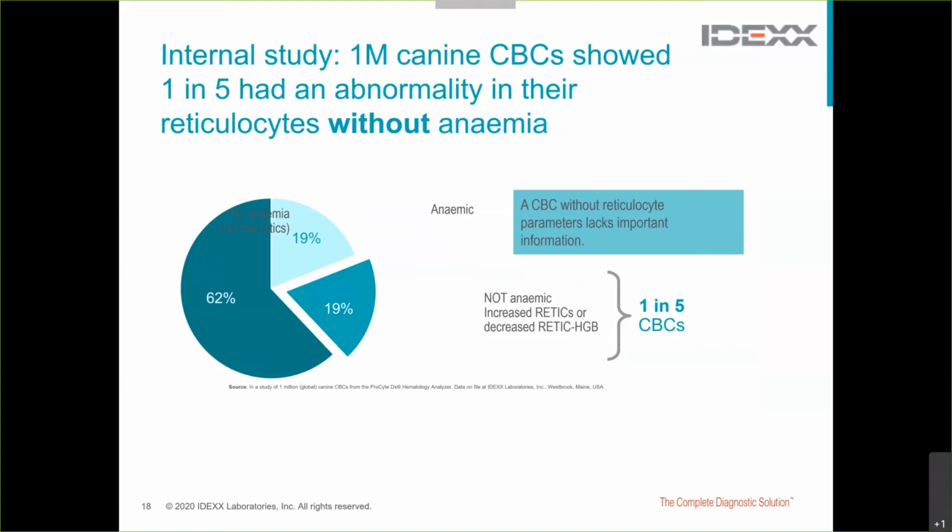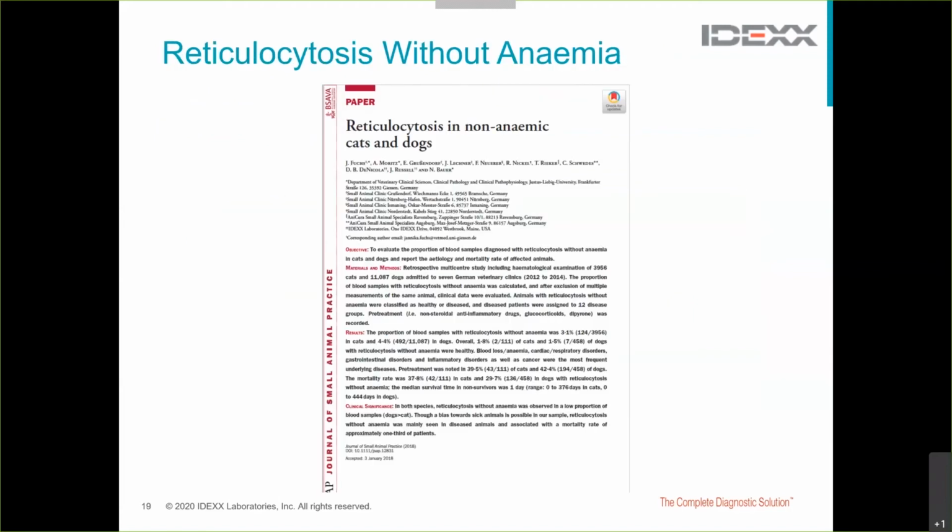And the other possibility is if the red cell count is towards the high end of normal, it may be a patient developing erythrocytosis because of hypoxemia or kidney tumours or even bone marrow disease, where they're producing too many red blood cells. This study came out of the UK a few years ago where they looked at reticulocytosis in non-anemic dogs and cats. This study was a little frightening in that not many of them were benign disease. A lot of them had more significant things like inflammatory disease, GI disorders with blood loss, hemolysis, and they had a mortality rate of over 30% in cats and nearly 30% in dogs in this study.